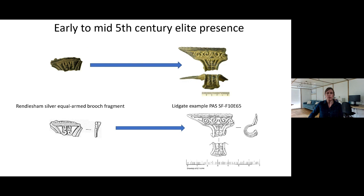We also have a silver fragment of an equal arm brooch, which you can see here. It is very similar to a complete copper alloy example from Lydgate, Suffolk, and also suggests an elite presence in the first half of the 5th century. The urn cremations we have already seen are broadly contemporary with these finds and also indicate the use of a cultural tradition adopted from the continent.